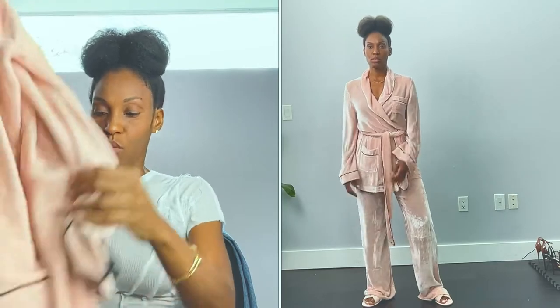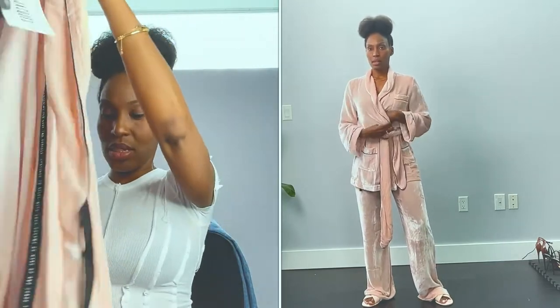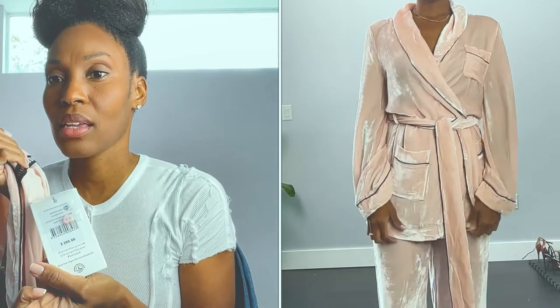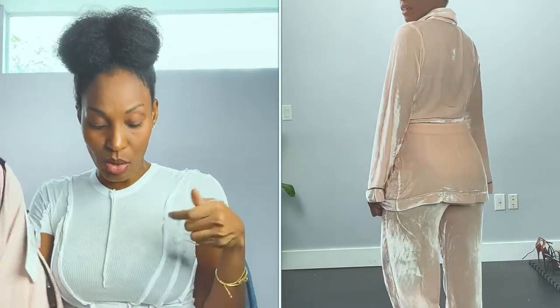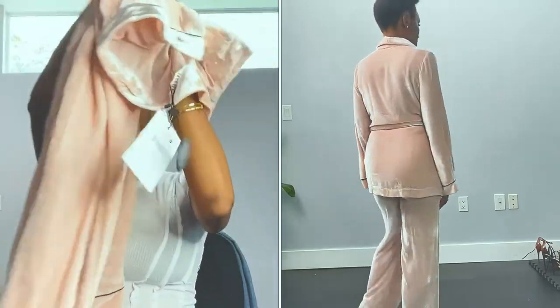And then the robe is this here. This is the robe. And the robe is regularly $380. I want to say maybe I got the whole set for like $150, something like that. But yeah, we'll kind of try to see.